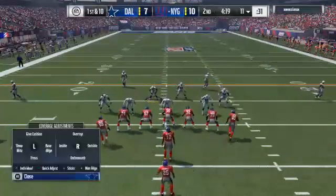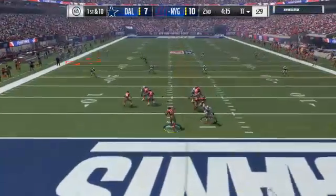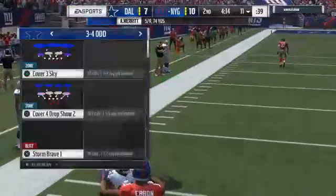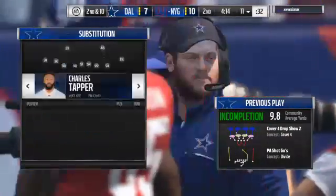Not easily done. They'll come out in the pistol. Now a play fake here on first down. Backing up. And it's incomplete. Took a shot, couldn't connect. Eric Ebron, the big tight end, is the intended target. And it's second down. Good job by the O-line.